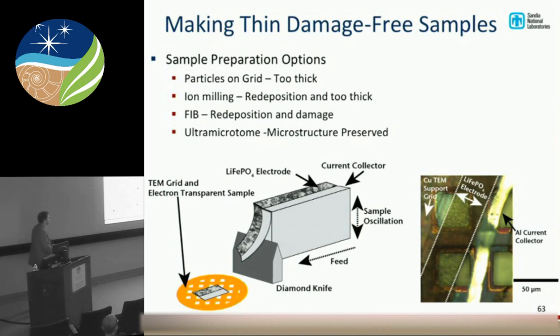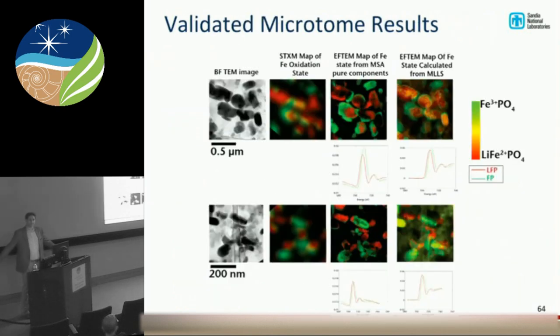what we did is we took thin slices of this electrode, right, put on a TEM grid, and here's what it looks like. So here's that current collector, right? And then here is this polymer and particle stuff, which is the electrode, which is all here. And so we can look at these particles and map where the lithium is. And so when we do it, it works, right?